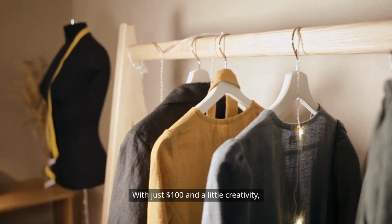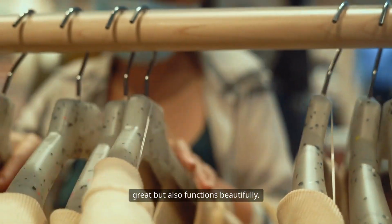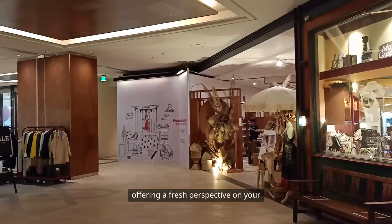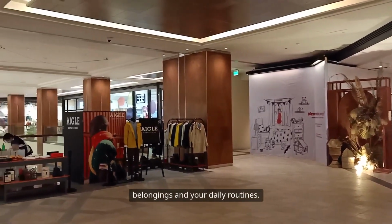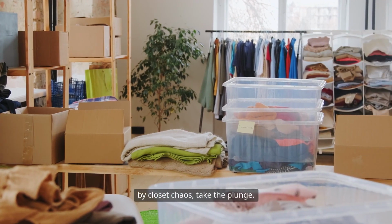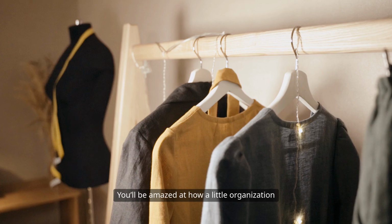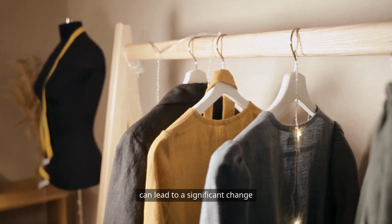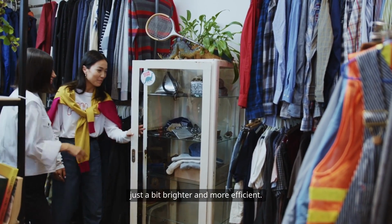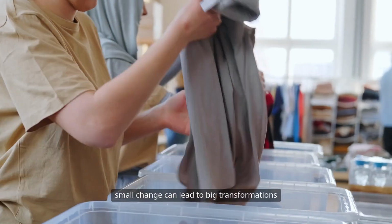With just $100 and a little creativity, you can create a closet that not only looks great, but also functions beautifully. The process of decluttering and organizing can be a cathartic experience, offering a fresh perspective on your belongings and your daily routines. So, if you're feeling overwhelmed by closet chaos, take the plunge. Embrace the challenge and embark on your own makeover journey. You'll be amazed at how a little organization can lead to a significant change in your life, making every day just a bit brighter and more efficient. Start today and watch how this small change can lead to big transformations in your daily routine.